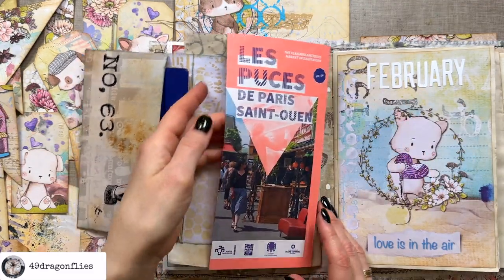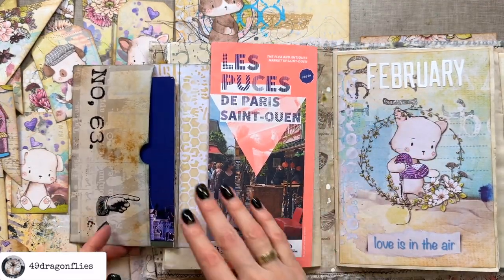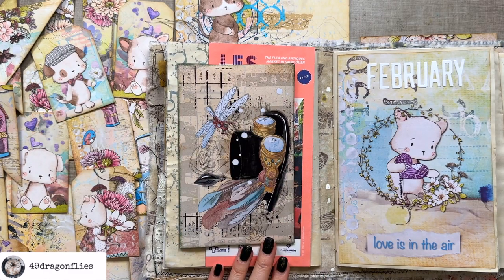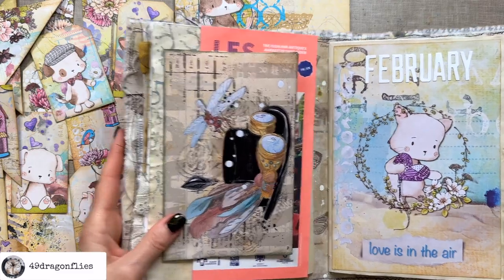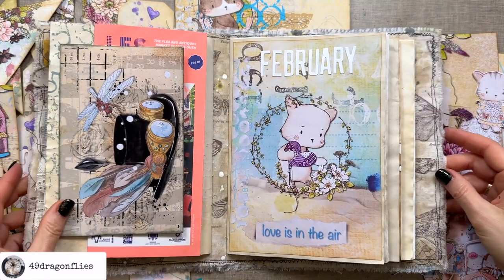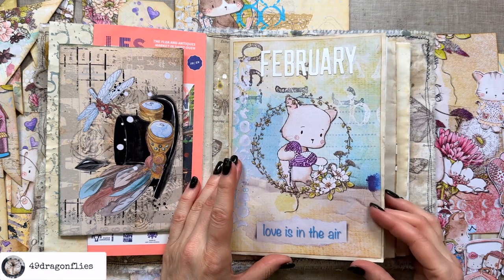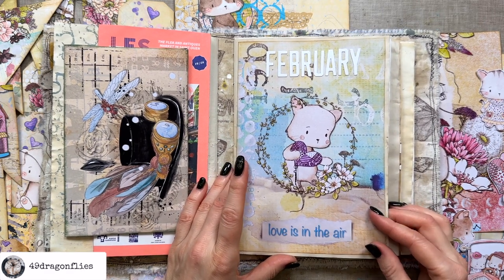This is also actually a pocket here. And that's it for January. I've also already put all my February pages in because you don't need to watch me glue things down. So you can see now what it looks like as journal pages.